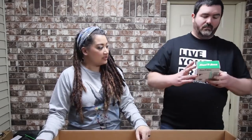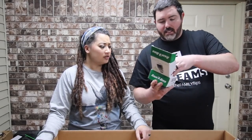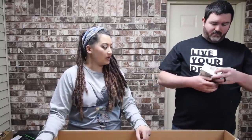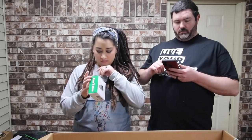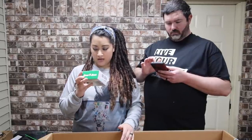Sweet. We got one more item left, Joe. What is it? It's a Rain Bird module, Rain Bird irrigation Wi-Fi plug module, and looking at it inside, it's just a little module right there. I don't know. Somebody explain to me what a Rain Bird is. Let me look it up. Rain Bird. All right. Automatically adjust for weather. It looks brand new. Irrigation. Automatically adjust for weather. 30% water savings. It goes on a phone.